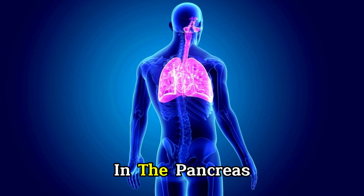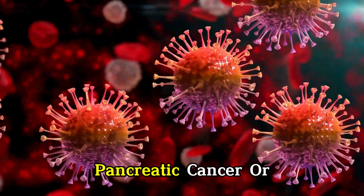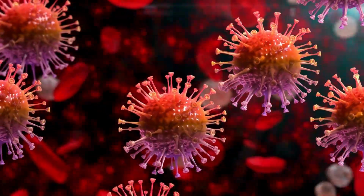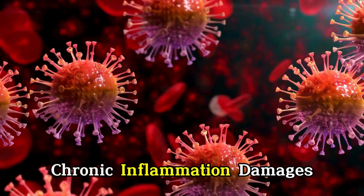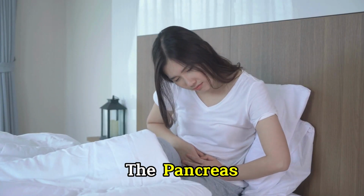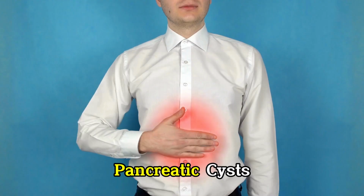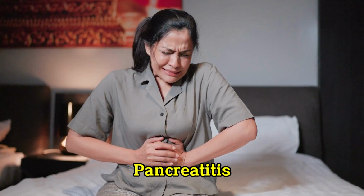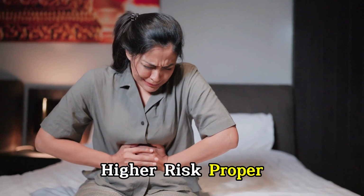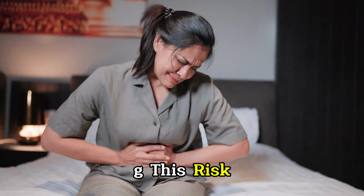Long-term inflammation in the pancreas, often due to conditions like pancreatic cysts, pancreatitis, or infections, may increase the risk of developing pancreatic cancer. Chronic inflammation damages the tissue of the pancreas and can lead to cancer over time. A person with pancreatic cysts or recurrent episodes of inflammation due to chronic pancreatitis could be at higher risk. Proper medical management and treatment of these conditions are important in reducing this risk.